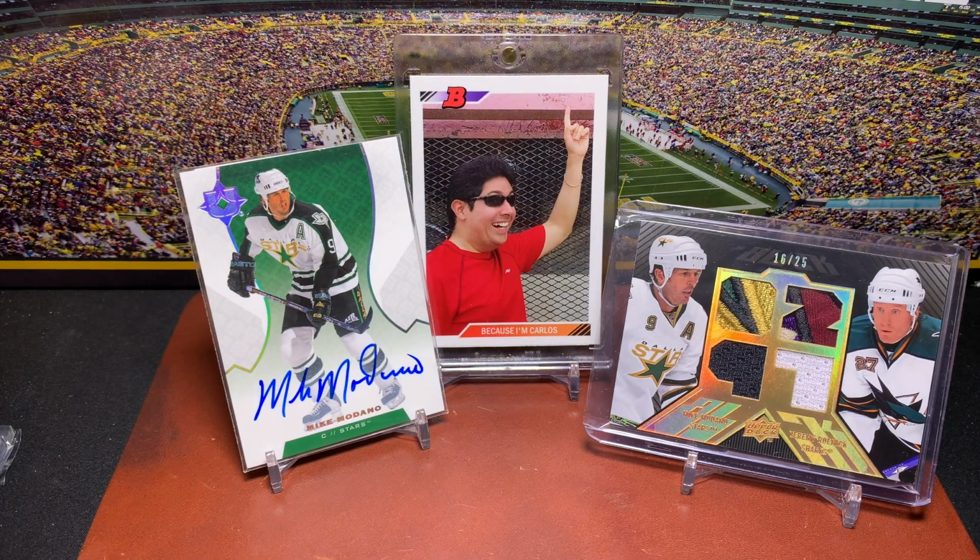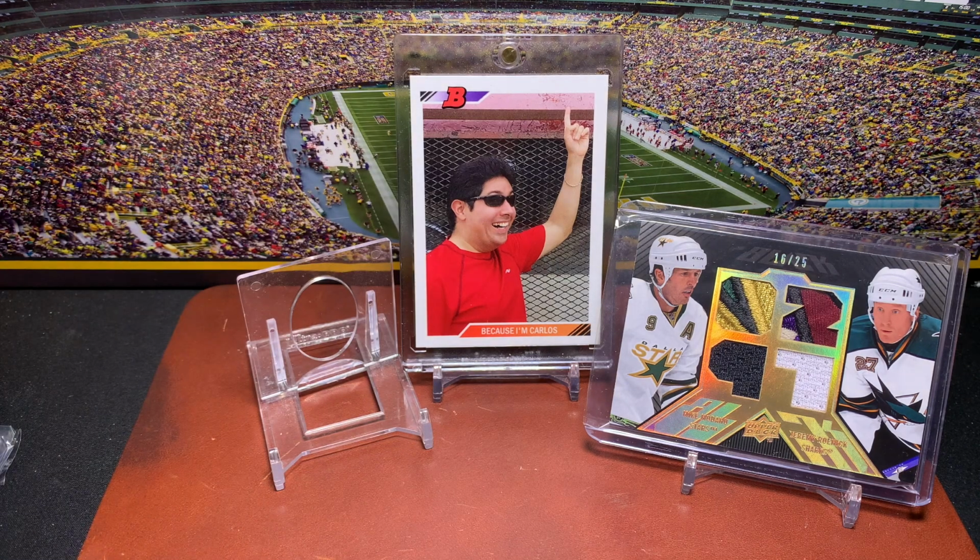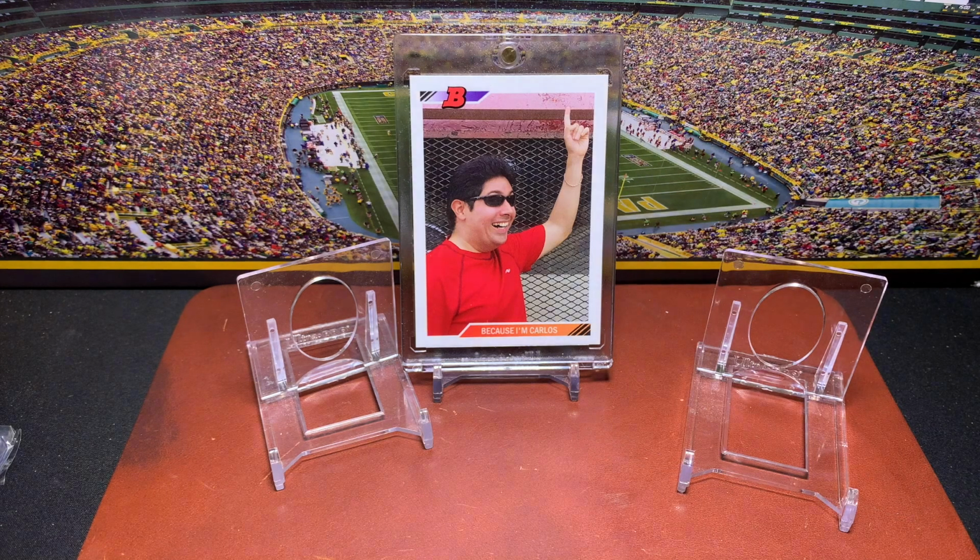So pretty good group in there already with an autograph to boot. Very nice. Okay, now these next two, I'm going to take this off. These next two are kind of fun. They're a little different. Now this was from Leaf. This is an early attempt from Leaf.